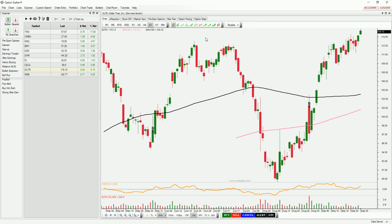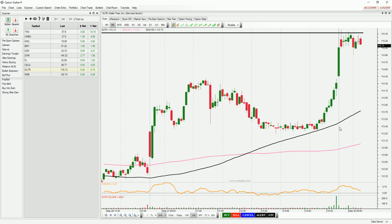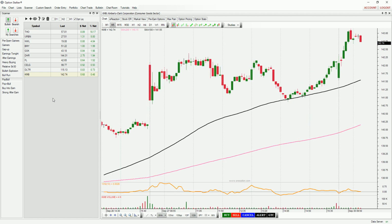Right here, we've got a nice horizontal breakout on DLTR. Take a look at the 5-minute chart. You can see how the stock ran up and it's been able to compress near the high of the day. The stock has good relative strength. We want to see it through that high of the day, then we'd be interested in it for a day trade.